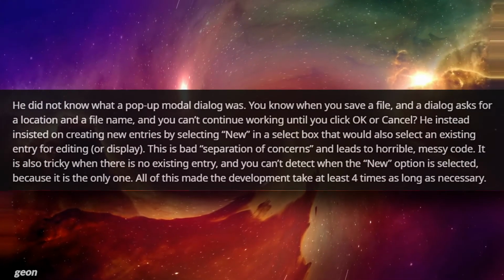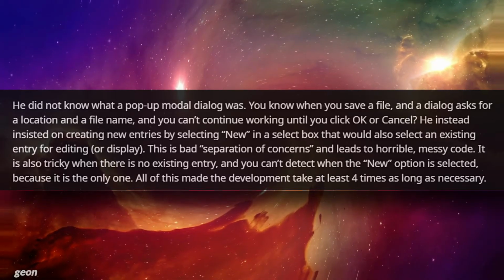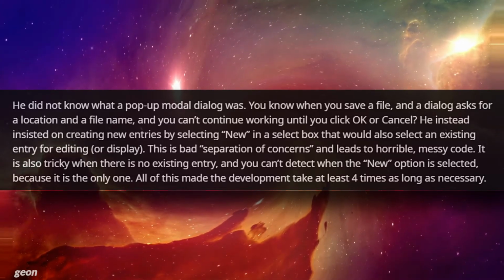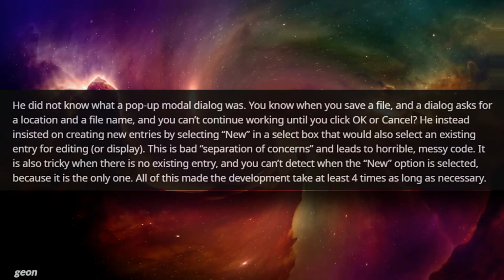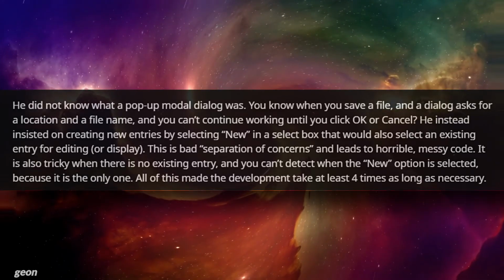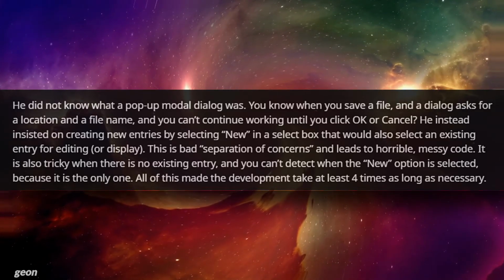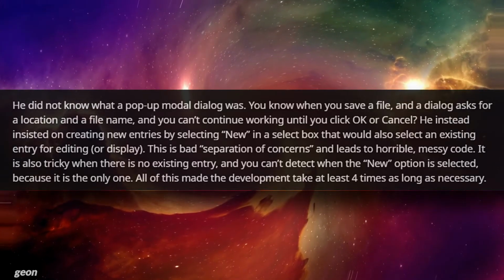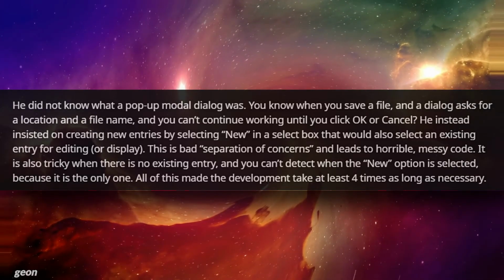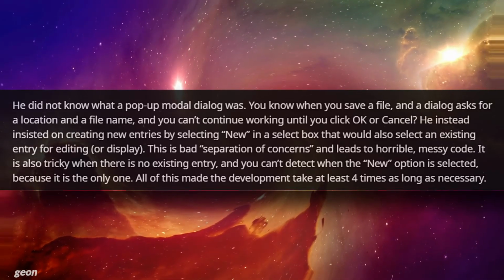He did not know what a pop-up modal dialog was. You know, when you save a file and a dialog asks for a location and file name, and you can't continue working until you click OK or cancel. He instead insisted on creating new entries by selecting New in a select box that would also select an existing entry for editing or display. This is bad separation of concerns and leads to horrible, messy code. It is also tricky when there is no existing entry, and you can't detect when the New option is selected, because it is the only one.